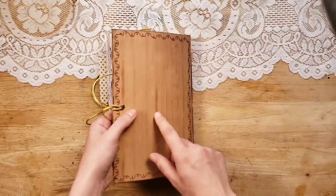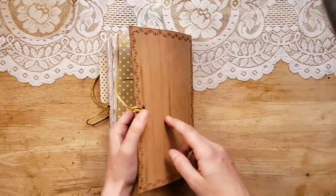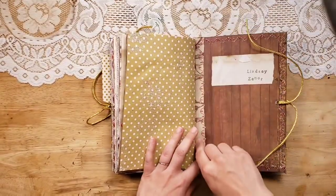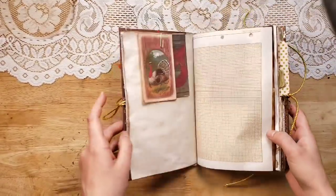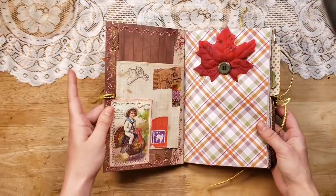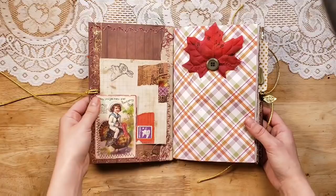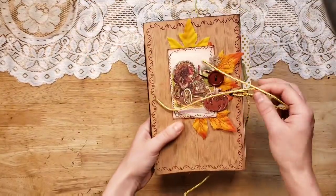So it is 2 different cardstocks that are glued and sewn together, and then fabric reinforcing it as well, so that this is not going to fall apart on you. It may age and weather and become more vintage looking, but it's not going to fall apart on you. So I really, really love it.